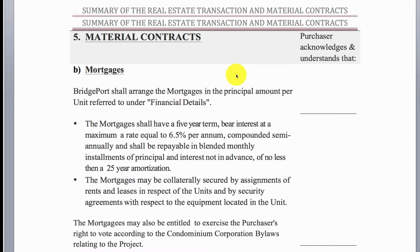The mortgage will be a 5-year term at 6.5% per annum, compounded semi-annually, and blended payments of principal and interest, not in advance, of no less than 25 years. The mortgage will be collaterally secured by an assignment of rent and leases in respect of the unit. Okay, so the lender is requesting on all of these units that they be paid directly by us. They don't want the check to go from our company to you in Canada, then cashed in and then reissued. We will be paying the check on a monthly basis to the mortgage company.